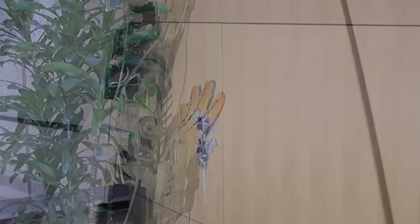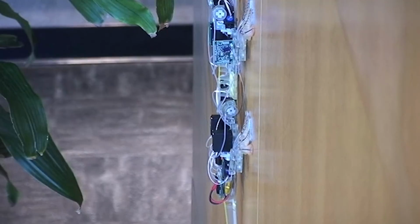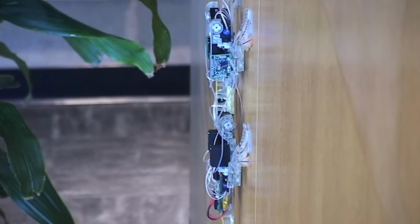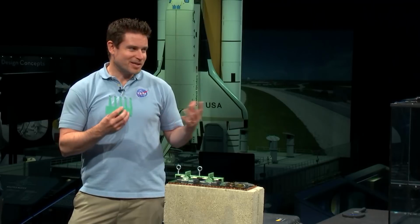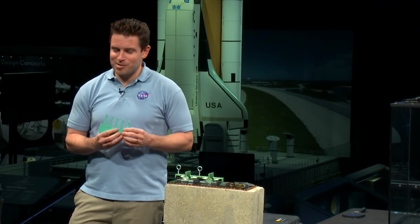This is so cool. Yeah, so this is StickyBot. It climbs smooth surfaces. So it's not quite as complex as the real geckos. These guys can climb way faster and they climb way more surfaces. But that was our first attempt. That video is about 7 or 8 years old at this point.